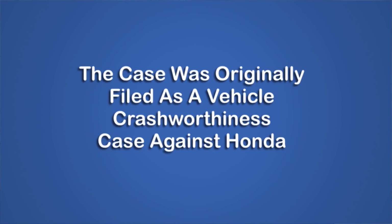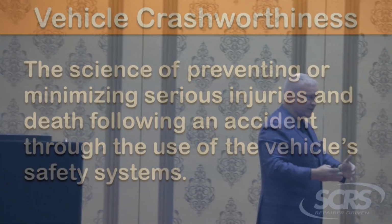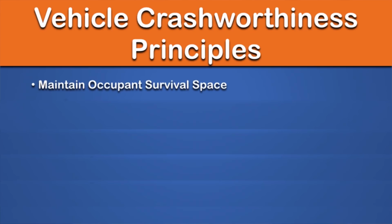Vehicle crashworthiness is the science of preventing or minimizing serious injuries or death following an accident through the use of safety systems. And I don't care what kind of case it is, there's only 5 principles of crashworthiness that have evolved since the creation of the Federal Motor Vehicle Safety Standards back in the 60s. Number 1, I always use that acronym CREEP. You know, when Richard Nixon was in office, the Committee to Re-elect the President, that's how I remember all these terms. The C under CREEP is you maintain your survival space.